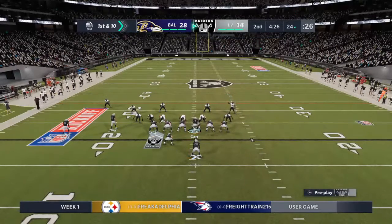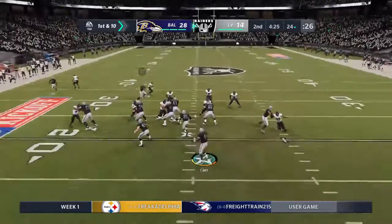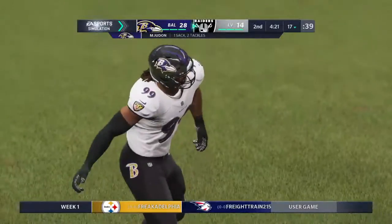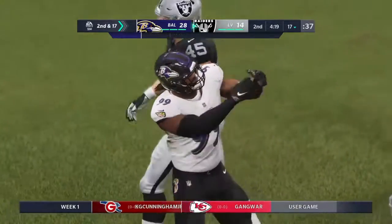To make sure they understand it's not a me game, it's a team game. Everyone has to come together. Rush coming, and he's taken down. Marching in for the sack, Matthew Judon.